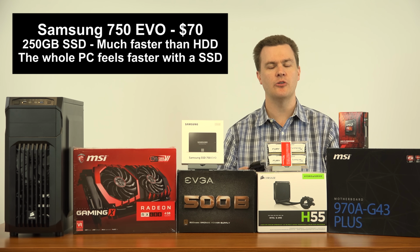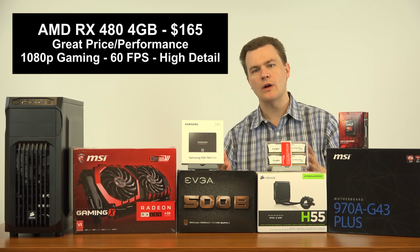Please note, for the same price as this 250 gigabyte drive, you could buy a 2 terabyte hard drive. The Seagate Barracuda, for example, is a 7200 RPM hard drive for $70. So you can remove this and replace it with a hard drive if space is more important to you than speed. Next, let's talk about the graphics card.